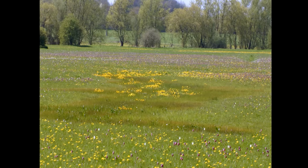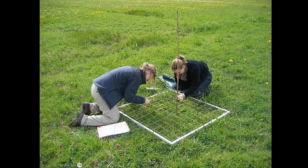But the difference in terms of elevation of the soil is only across that whole site about 40 centimeters. So it's very subtle changes cause big changes in the plant competitive interactions. So we've been doing detailed quadrat surveys. So here we're doing a population count of the fritillary, and not only counting the flowering plants, but finding the seedlings too, trying to understand how the populations fluctuate and what drives them.